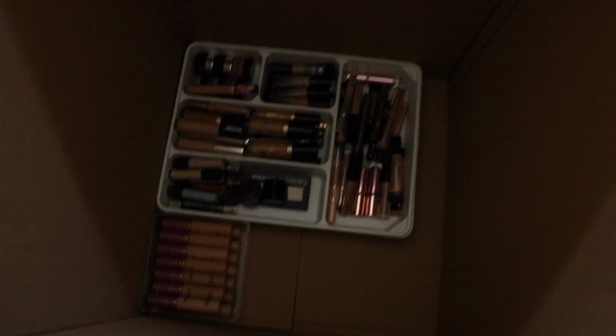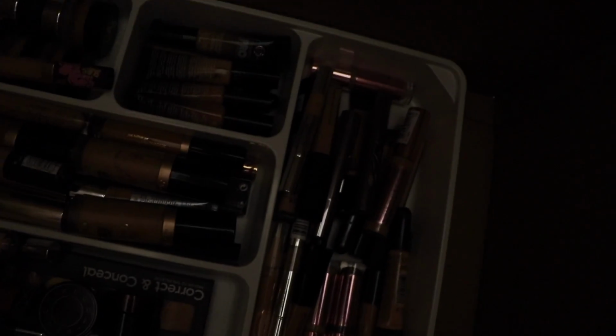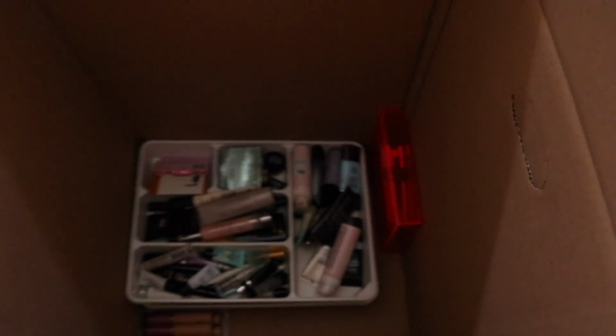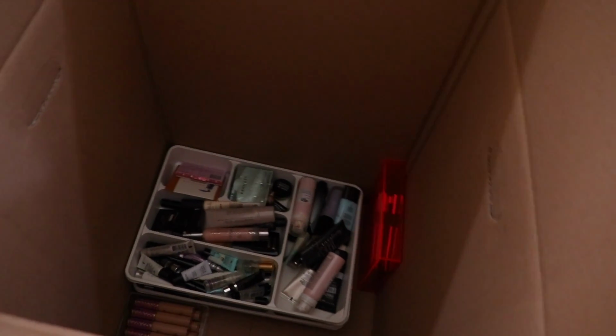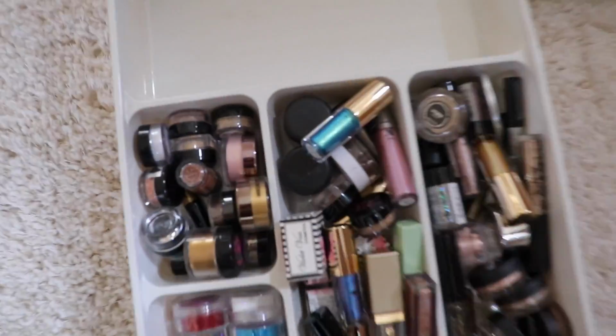See right there, and I'm basically going to play like a puzzle game and put all the stuff in here. I can put that on the side and then just stack them. Certain things that are more breakable, like my setting powders, I'll probably put at the top and put bubble wrap in between, just to layer it out and make sure they're a little more safe. But stuff like glitters don't really bother me.